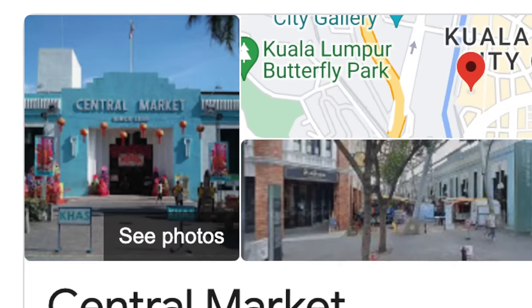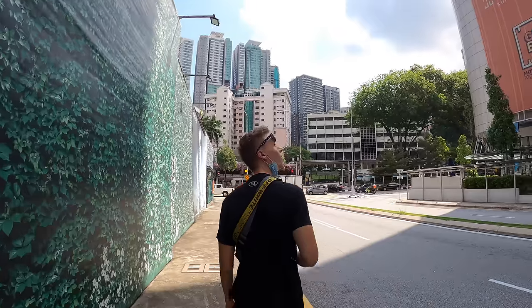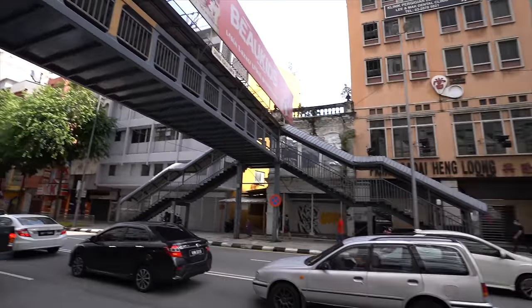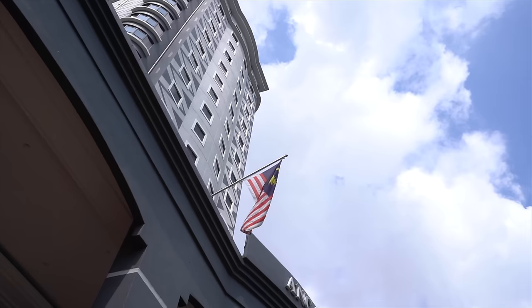So far we really have no idea what we can expect from the central market because I heard it's like a flea market. We just saw it from the outside when we arrived in Malaysia. So now it's time to go in and just explore and see what we find there. As we said in the last episode, we absolutely love it that all the sidewalks have a roof above them, so it protects you from the sun or from the rain.